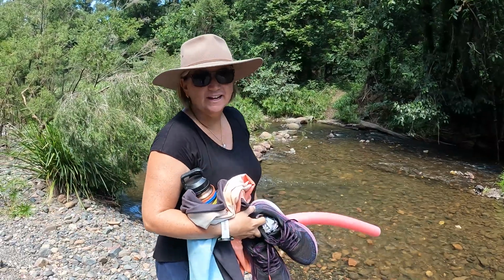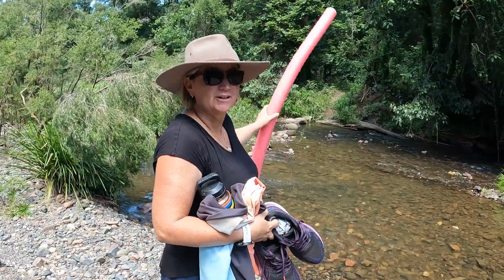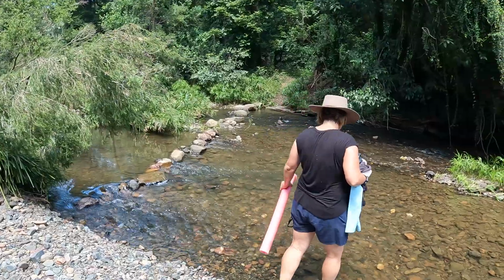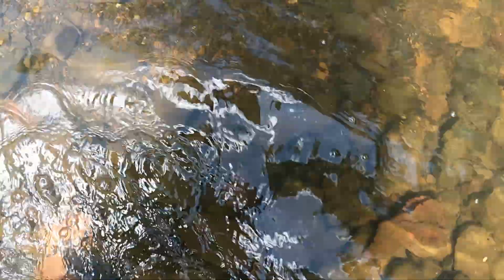Okay, I reckon the rocky path is too hard, so I've tucked my thongs on. I'm going straight across the water. Much easier. More cool on the foot.